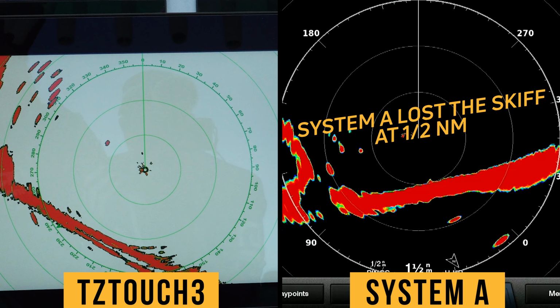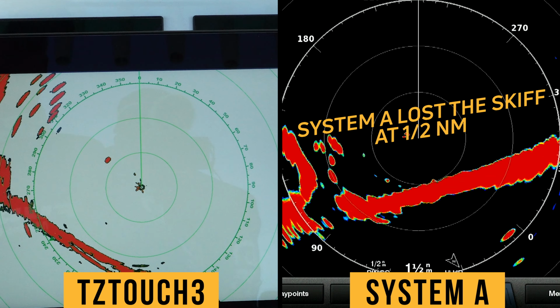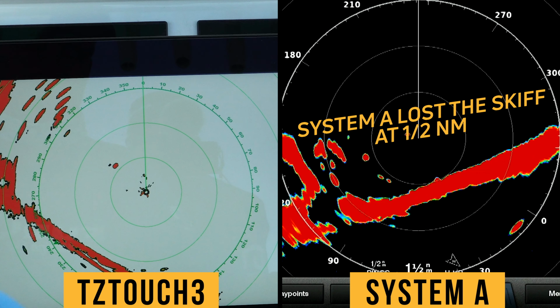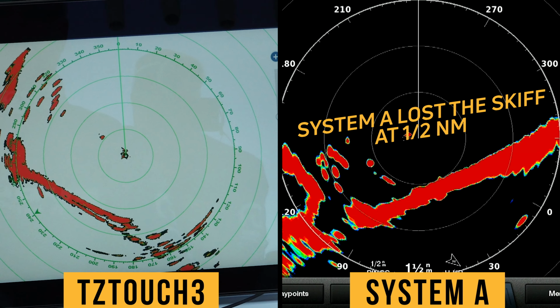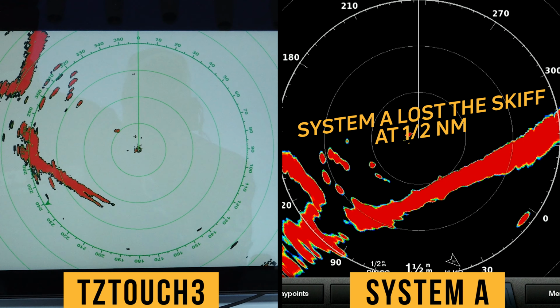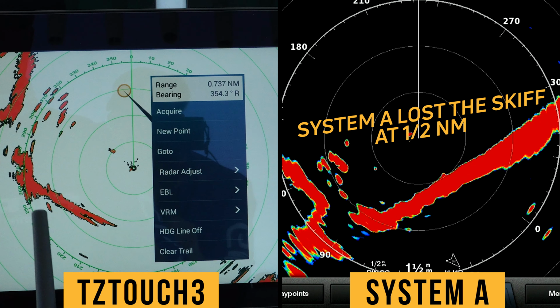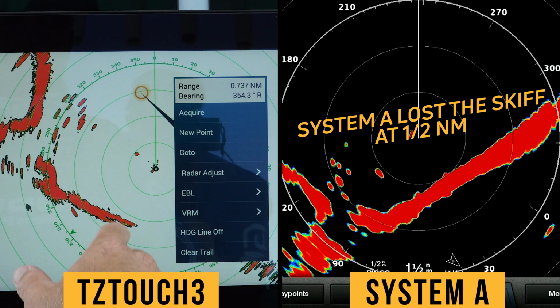Why do you think that is? To be quite honest with you, it's built into the radar. I mean, there's no other factors that would affect this. Clearly it's a beautiful day. Nothing to interfere as far as cloud interference, no other structures, no other obstructions. At least in my opinion, there's really no reason why.